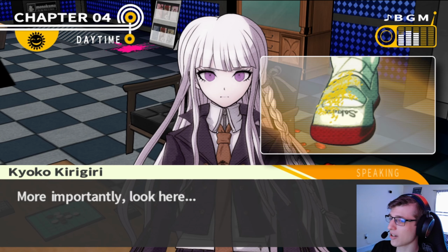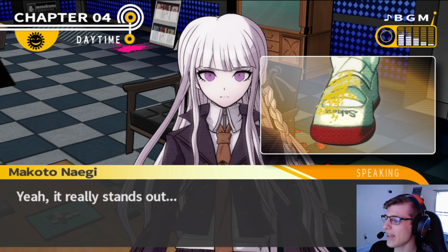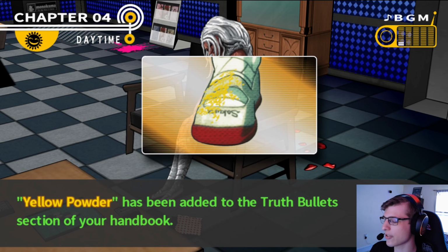Hey. More importantly, look here. Yellow dust! Her shoes? Correct. You see that yellow powder on her instep? Yeah, it really stands out. I see. That powder is clue number one. Yellow powder has been added to the truth bullet section of your handbook.